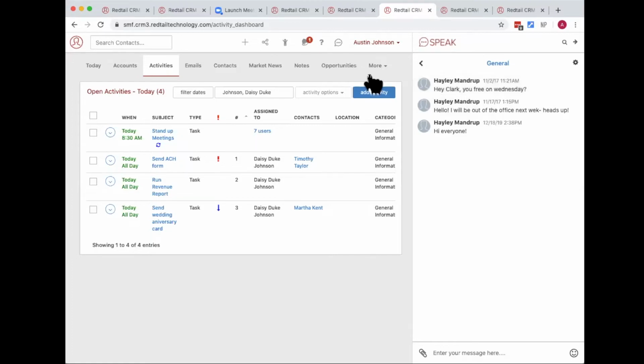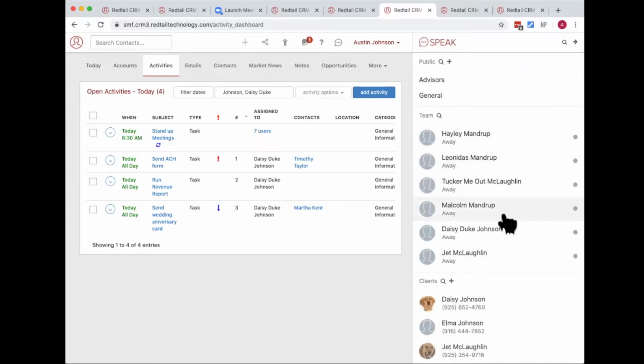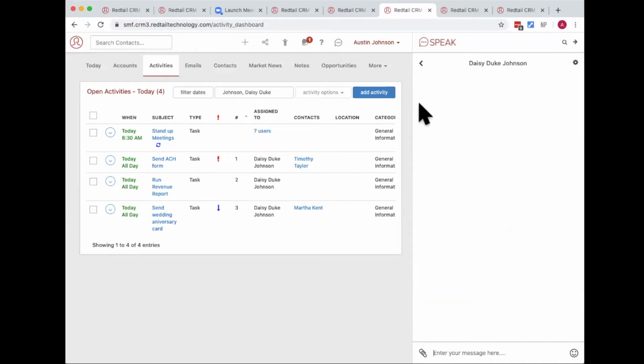And so just an idea for you to use the general room. Also, you can go ahead and collaborate with our individual team members. So for example, we talked about Daisy and sending out the ACH form. I can go ahead and send her a message and say, hey Daisy, let's make sure we get that ACH form out for Tim.